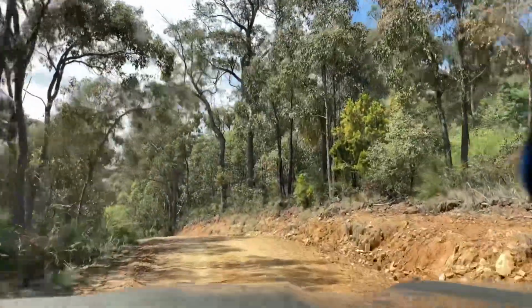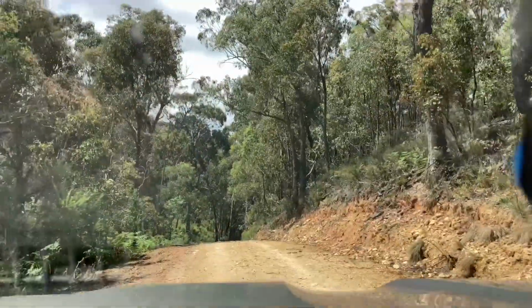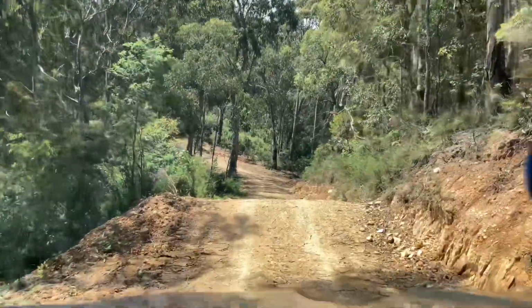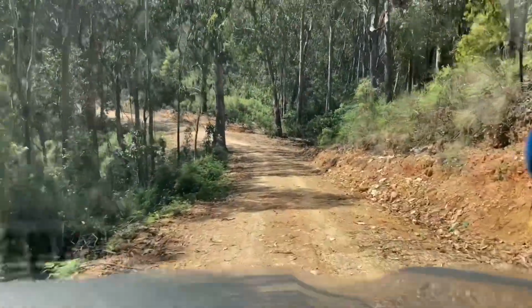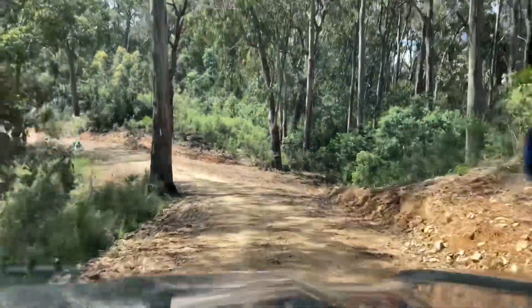It's pretty well used. I think it's rare that you'd be able to come up here and have too much trouble on it. But for example, just here, see how the track cambers off to the left? There is a bit of clay in it, so there could be a condition where it was very freshly graded and very wet, and you could come up or down it and slide off to the side where that camber would go off the side of the mountain. So there's lots of things to consider.